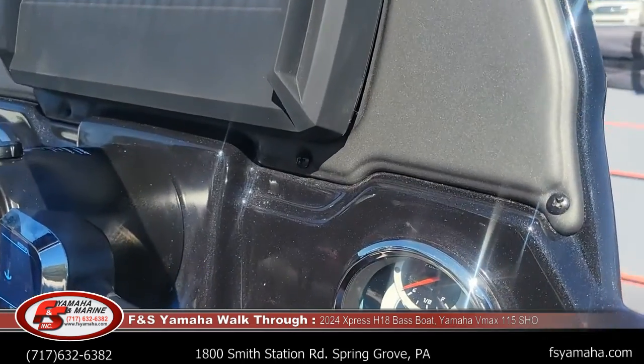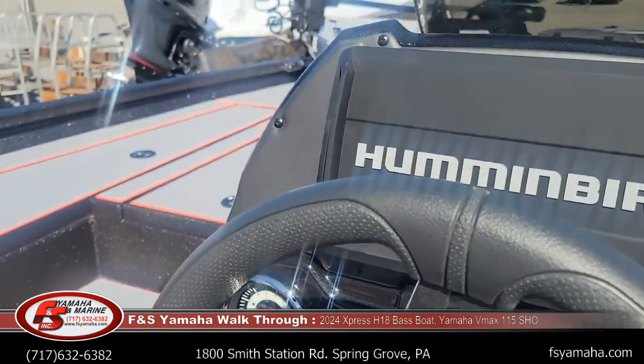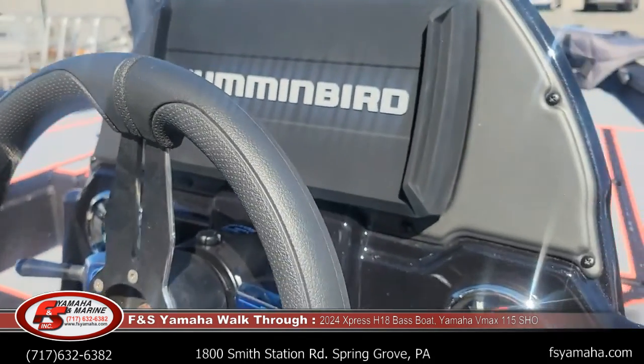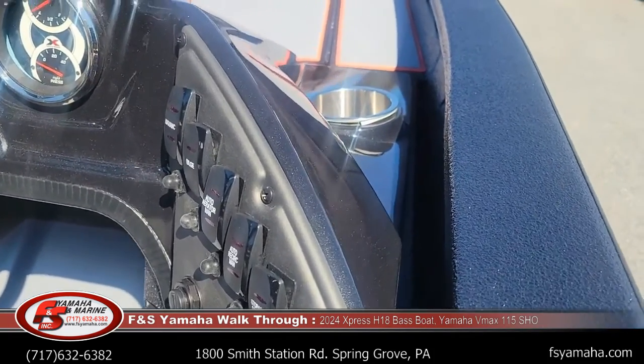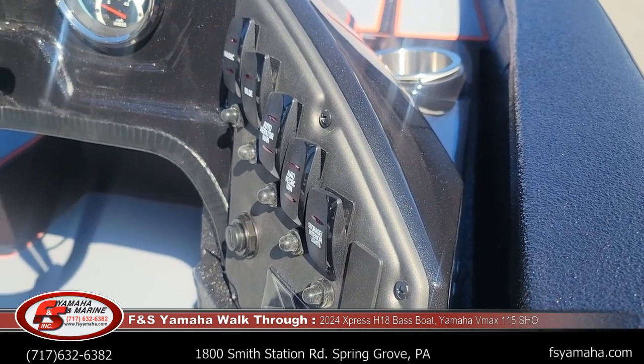The gauges, water pressure gauge, fuel gauge. On the other side, you can see peeking through the steering wheel there is tachometer and trim. Switches. Lights kit. So this boat has an upgraded lights kit, so all the compartments are lit and the live well's lit.